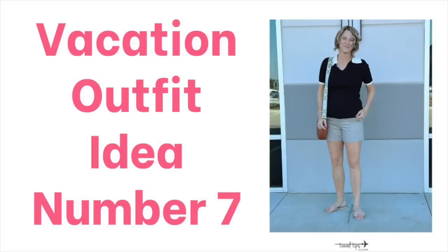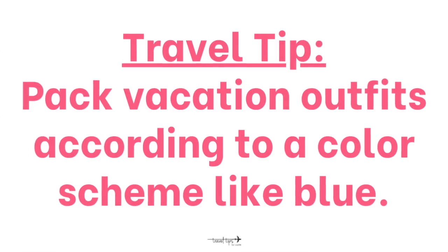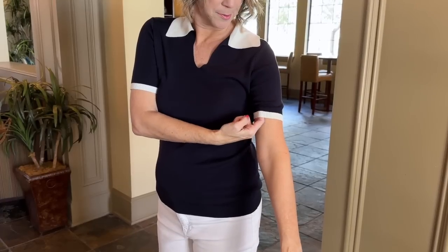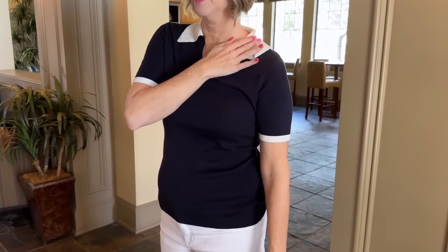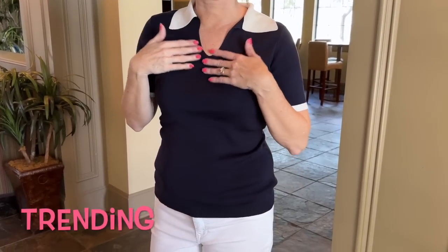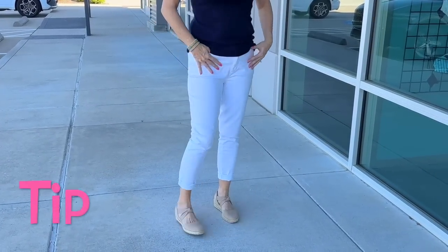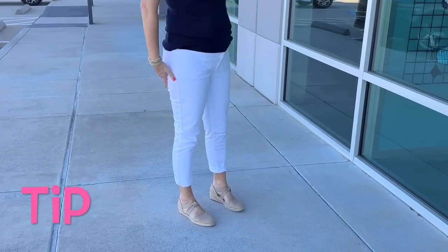One tip is packing a color scheme with blue fabric that can be styled for diverse vacation looks. Another look that I love is this collared sweater polo look that is trending for this spring. I also wore the white pants from Ann Taylor. I'm wearing them today. I just like white and blue for vacation, especially at a beach location spot. One travel tip is to pack the white trousers to be worn on your vacation, not inside the airplane.